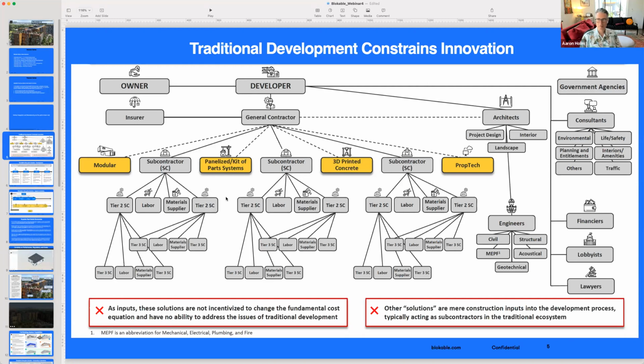The developer is looking to, as Nelson was saying, maximize the wealth of what they're building, as opposed to selling a product on a transactional basis. So their perspective is different than everybody who's selling them parts of the project. This development world and paradigm is a key point to understanding how we do things and how different it is.